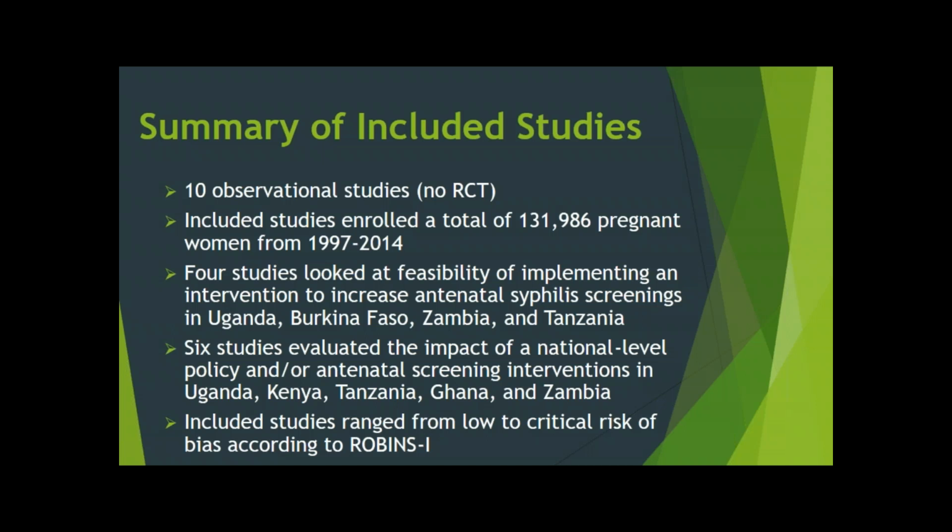Because these studies were only observational studies, we used ROBINS-I to evaluate for risk of bias. And there was quite a variation within the studies that were included. It ranged from low risk of bias to critical risk of bias.